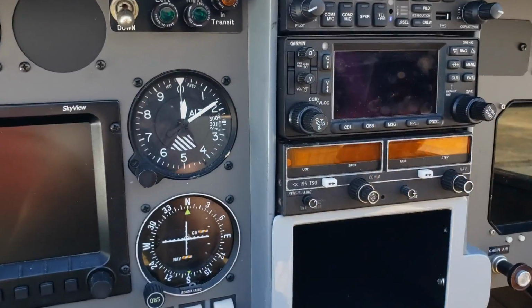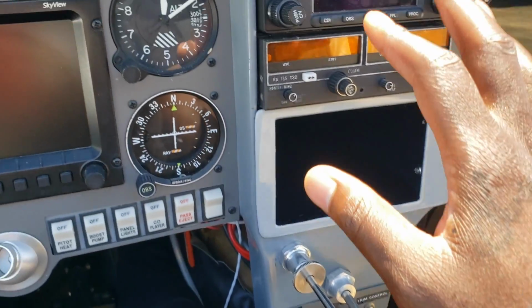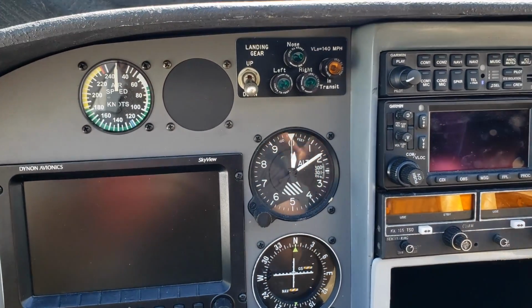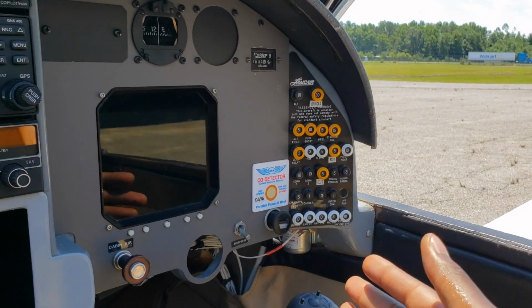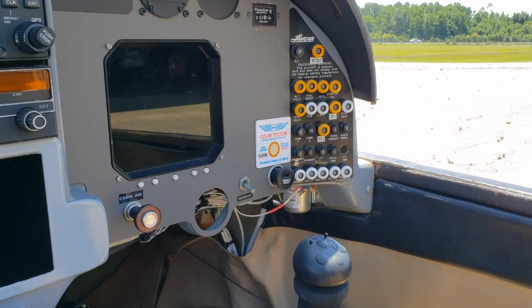Also, let me turn the camera around. Also, everything here pretty much within reach. If I need to control any of this, if I need to touch on my radios, I'm good to go, all within reach. So ergonomically, things are where they need to be and they work good. Now, you look on this side, that's where you have all your circuit breakers. You've got a CO detector there, which is always coming in handy.